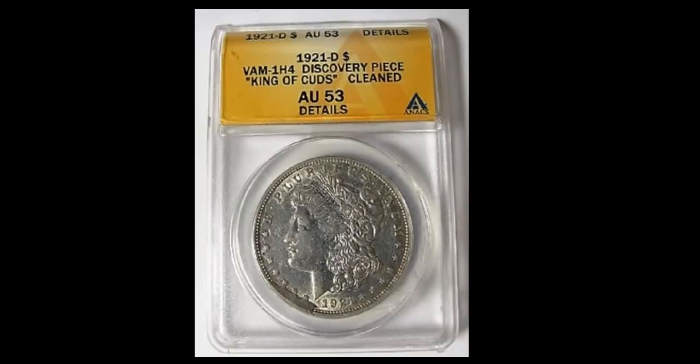The King of Cuds is what it's called. You can see that just big old cud on the left side of the date. And as a matter of fact, this is the biggest cud die break that you will find in the entire Morgan Dollar series, unless the next one comes up. But this one right here, just a stunner.